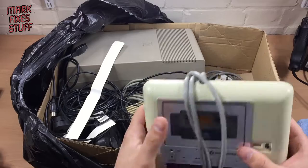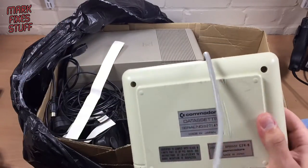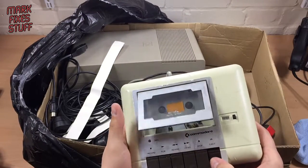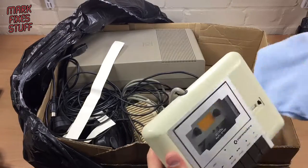Okay, oh, it's got a little save light as well. So what model is that? I can't remember. C2NB, I think. Yes, C2NB. This is in better condition again. Excellent. Well, let's see if one of those works.